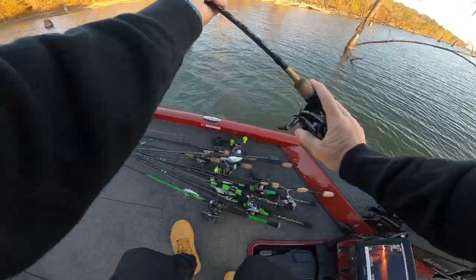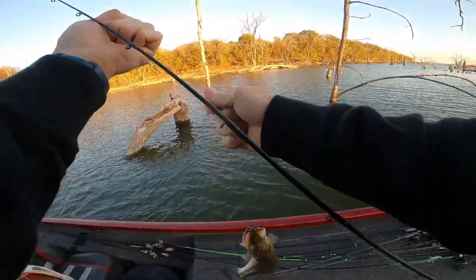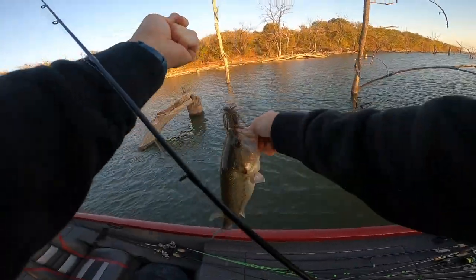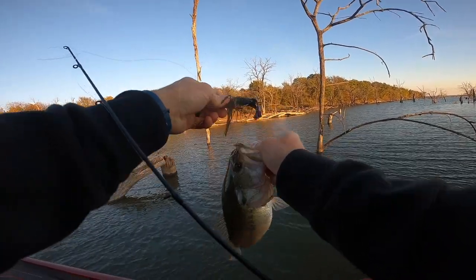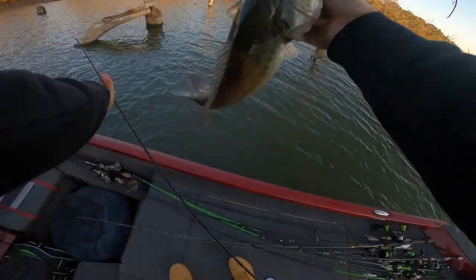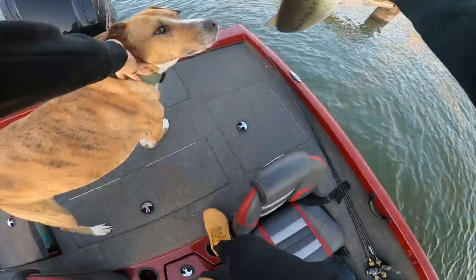There we go. Off the tree, right next to the beaver dam as we're on our way out of here. We're basically back at the mouth of the creek, essentially. Nice one right in the top of the mouth. Whew. These fish are cold in this 50 degree water. That's 4 for the box, 5 fish total.